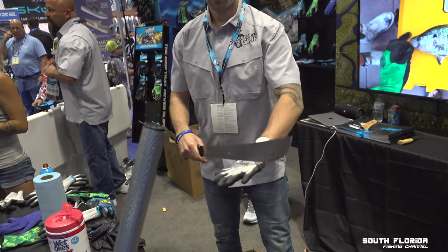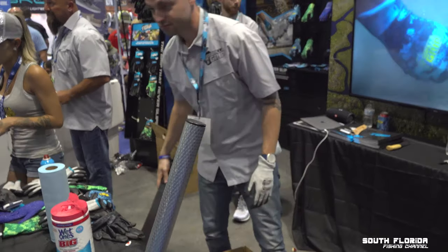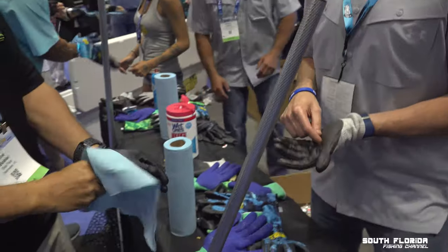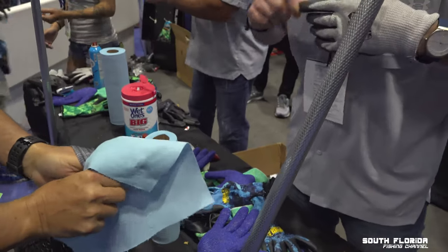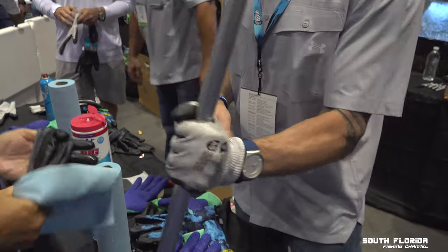I know a couple of them. I think it's just filleting, huh? Yeah, that's what they're really meant for. Filleting, any kind of thing. They're not puncture proof, but they are really, really good for filleting. Same exact technology too, the polymer's on there, so the grip is really, really good.